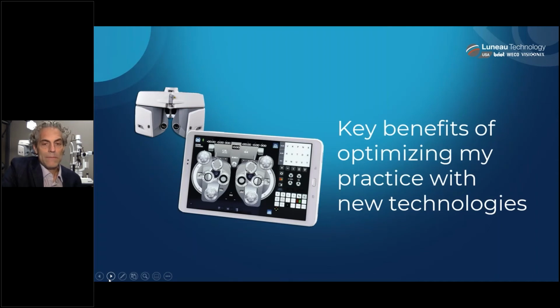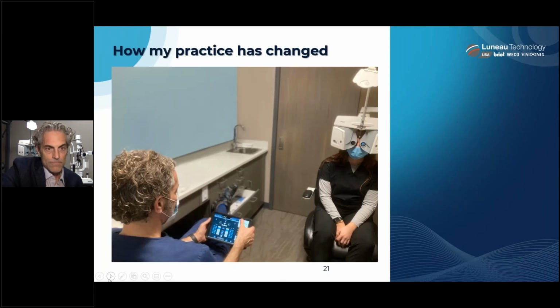So what are some of the key benefits of optimizing my practice with new technologies? This is actually a picture of me doing a refraction, and what you'll notice is I've got my feet propped up on a drawer that's pulled out. And yeah, I actually do that.